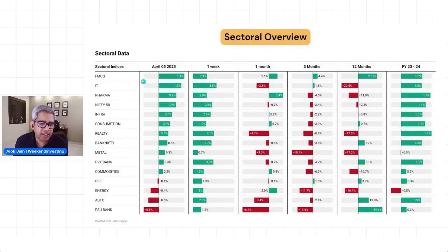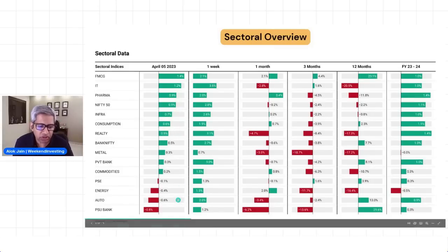Within the sectoral data, you can see FMCG stocks leading the rally. Of course, ITC and Lever doing most of it. Also, Britannia, 1.4% up. IT stocks doing 1.2% up. Pharma stocks, after a while, have come back 0.9% up. Infra stocks up. Consumption up. Real estate up. What was lagging? Energy, autos, and PSU banks were dragging the market down.